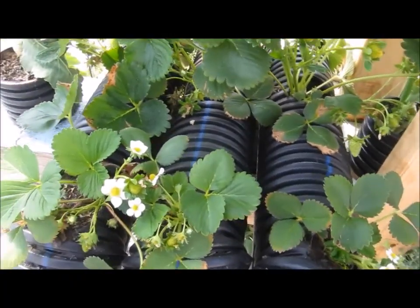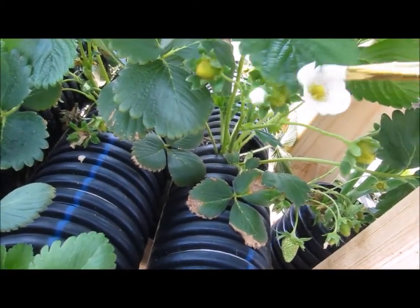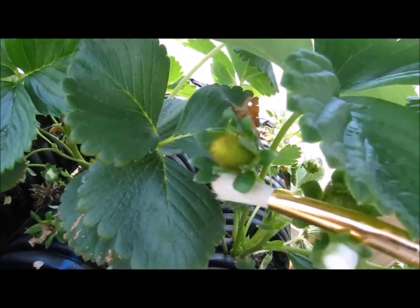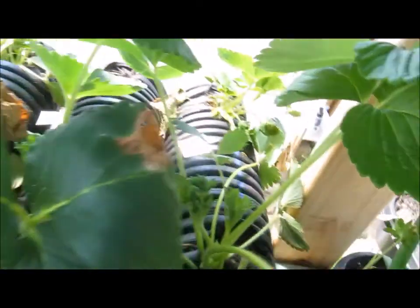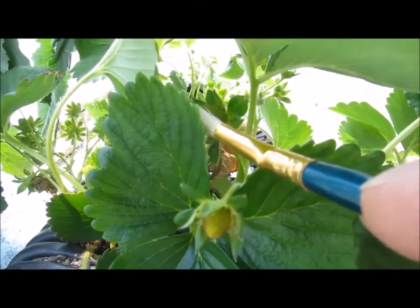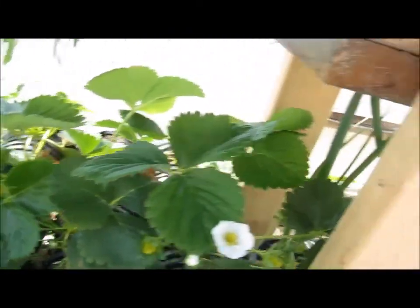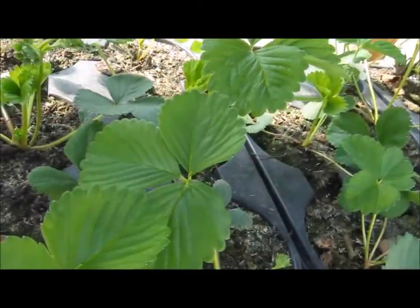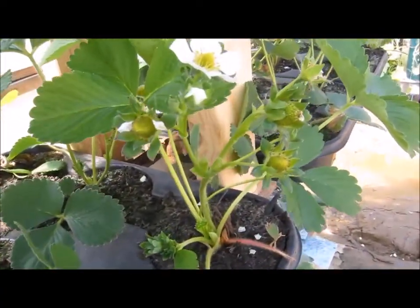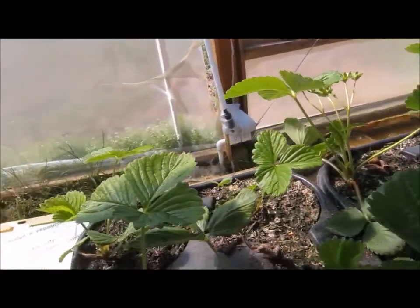Here are the strawberries and the pill bug planters. And I just used a little brush to dabble on here. You can see that this one's been pollinated. It's starting to grow. And they're looking pretty good. This one's been pollinated. It's starting to grow. And I'm liking it so far. Even the ones over here that are a month behind it, they're putting on multiple clusters in most of the planters.